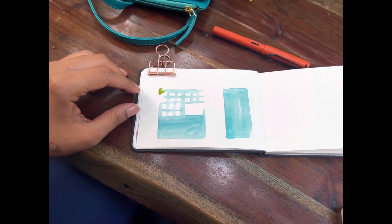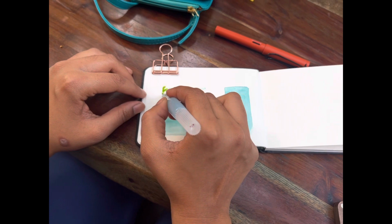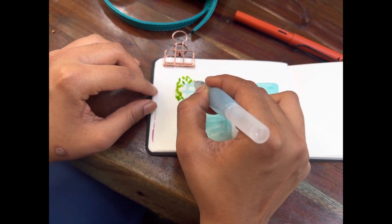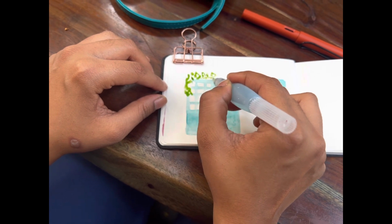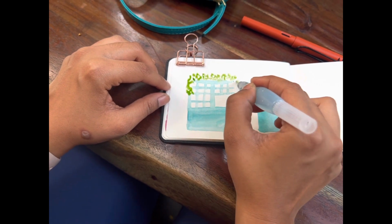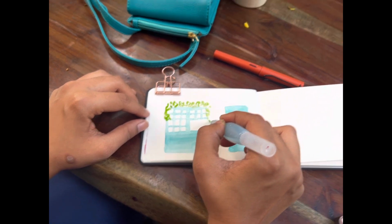The advantages of having a water brush is you don't need to carry a water cup with you or a foldable cup also. So I find this really useful, and if I have to carry everything in my tiny sling bag, this is absolutely perfect for me. All I need is just like one brush.